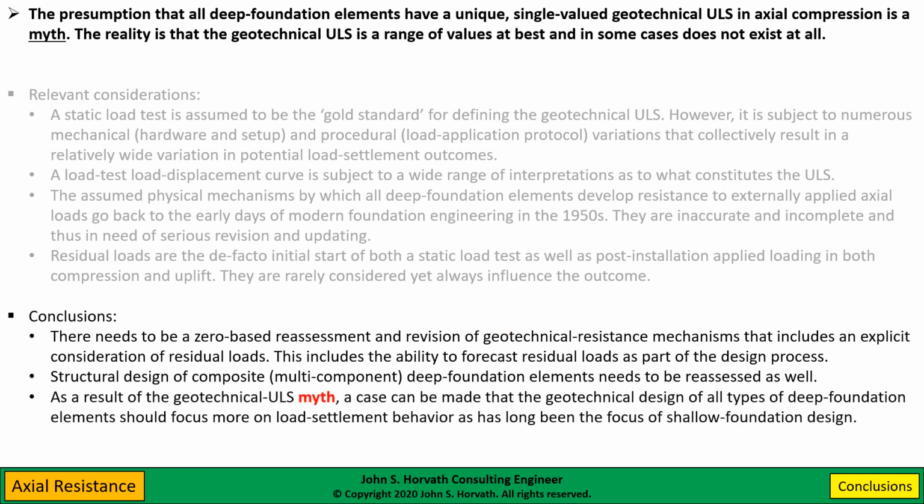And because this single value geotechnical ultimate limit state or failure load is an outright myth, I think we can make a legitimate case that we should pay more attention to load settlement behavior. If we think about it, we recognized early on in the 1950s that with shallow foundations, whether we're talking about footings or mats or rafts, or piled rafts, with few exceptions, the design and behavior is governed by settlements, right? Not by the bearing capacity. There's no reason we should not be paying greater attention to the load settlement behavior of deep foundations as well.